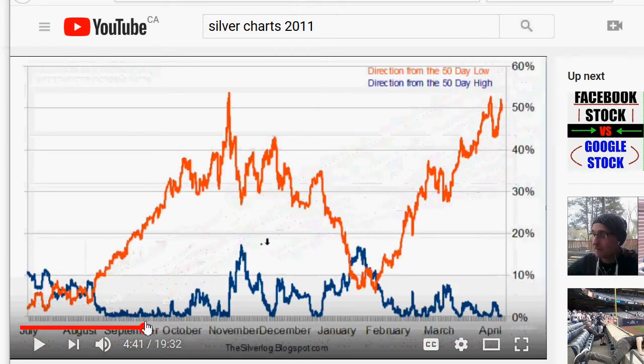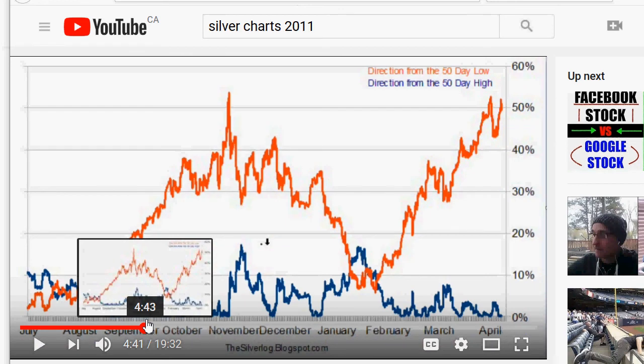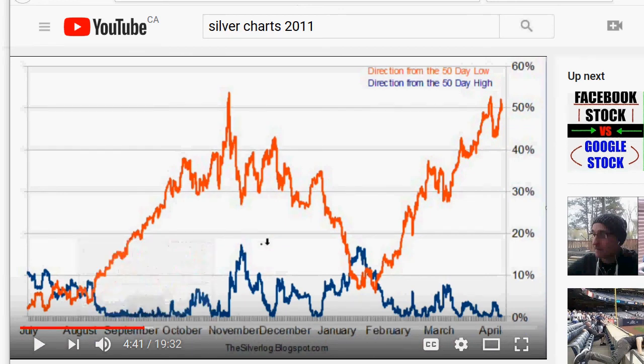What's this chart? Direction. Oh, I remember doing this. Direction. I should do this again. Direction from the 50-day low. Direction from the 50-day high.